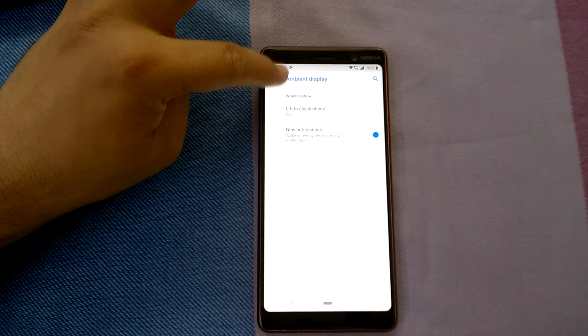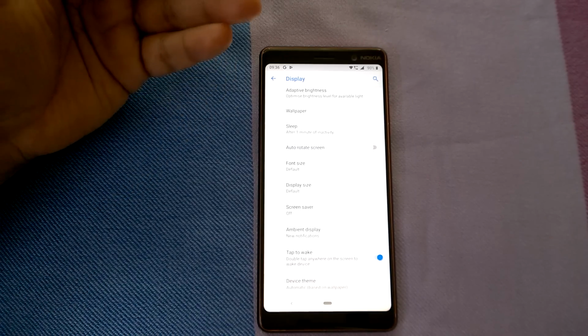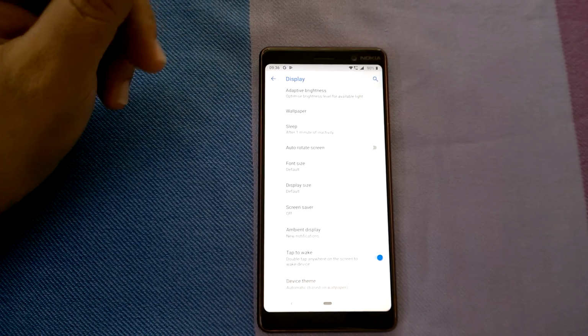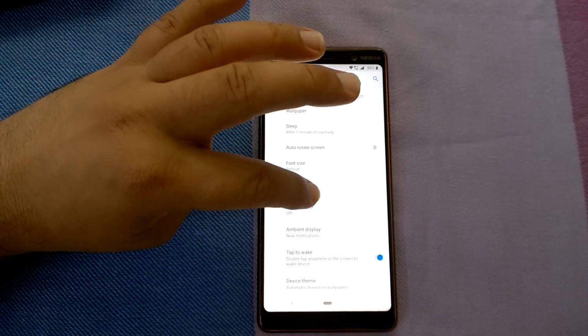So I think that would be better. That would give us a trade-off. If you want better battery, you can put that off. If you can live with slightly deteriorated battery life, then you can actually use that. But yes, that option should have been provided.